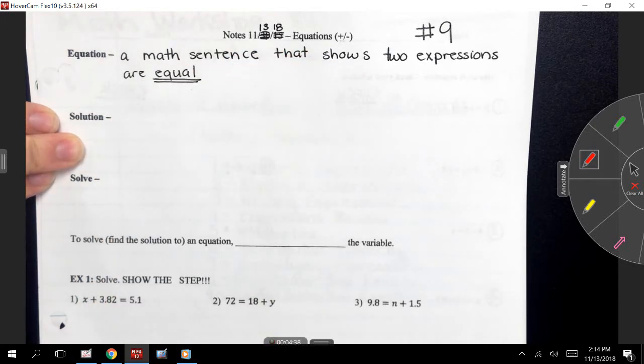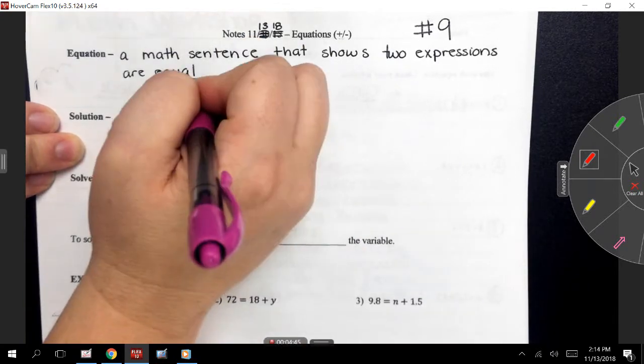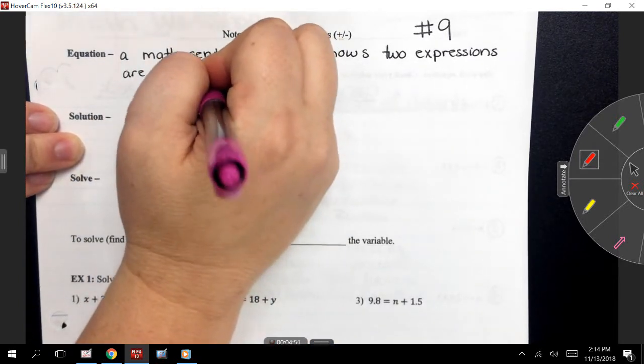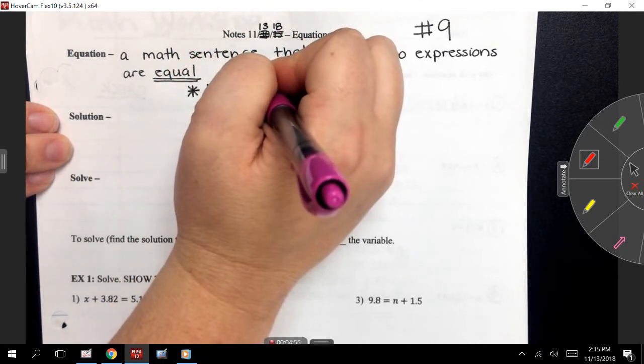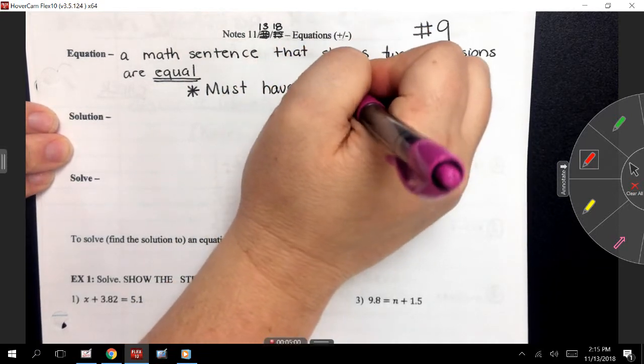If you don't like to draw the 5-pointed star, some people have apparently said they've had some trouble with that. Guys, all you're going to do is do a plus sign and then do an X on top of it. There's you a star. Plus sign with an X on top makes a star. All right, so if you need that little shortcut, there you go. But we're going to put a star, and we want to make sure that we know an equation must have an equal sign.